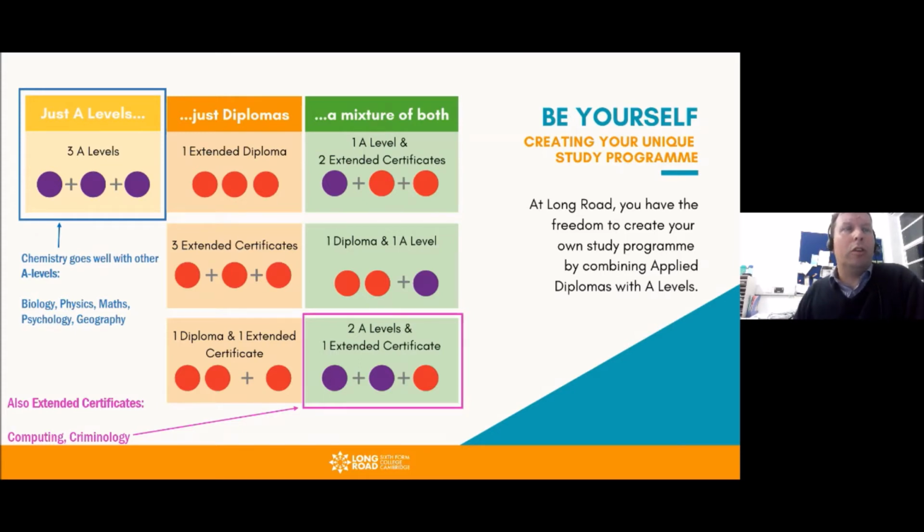But most of our students, I've put the blue box around it in the top left corner, do A level chemistry along with 2 other A levels as well. And like I say, you can choose any other A levels to go with it. Common combinations would be biology, physics, maths. Obviously the science subjects overlap very strongly with chemistry, but also a lot of students study it with psychology and geography. And we also get lots of students who do history and English and other things as well. And then a few of our students will study chemistry, perhaps alongside an extended certificate.